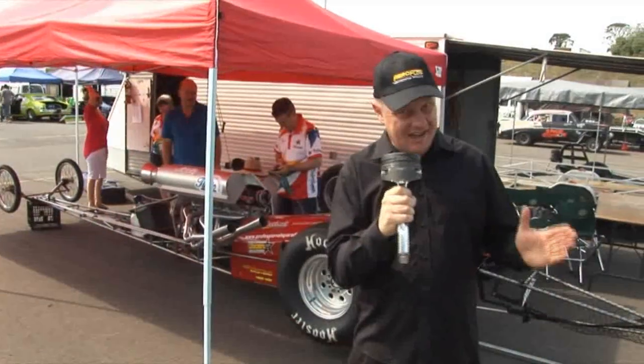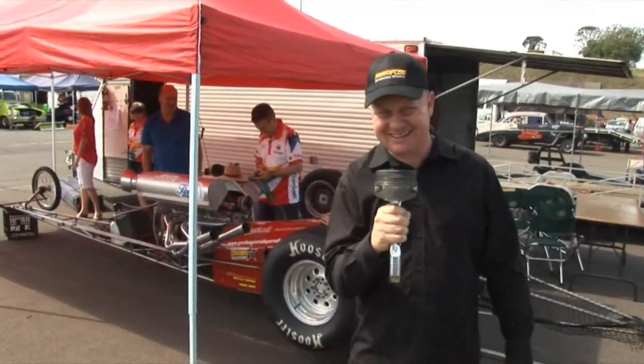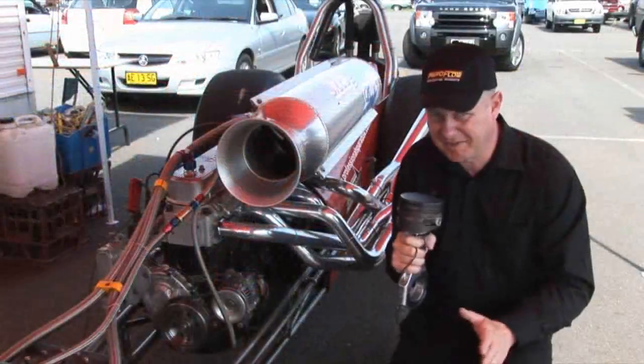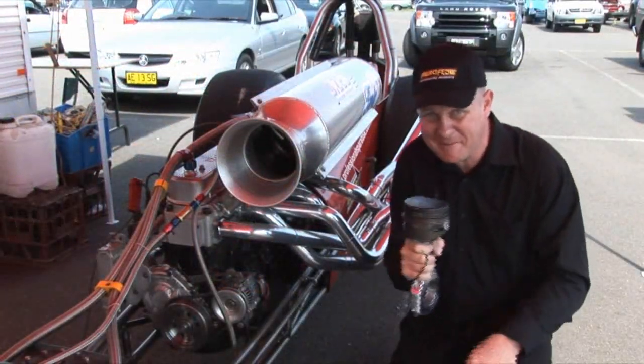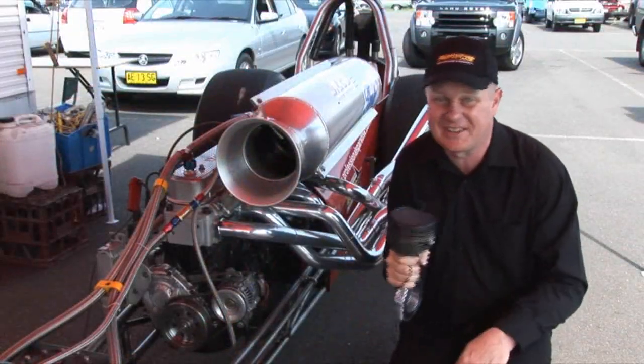This is one angry sounding 6-cylinder Holden, and I love the smell of that race fuel. Let's see what makes this thing tick. Well, check out this wild ride, folks. This absolute weapon here, owned by Joe Zullo. It's a very angry little 202 Holden 6-cylinder. I'm a bit partial to these engines, and they're a great little thing.